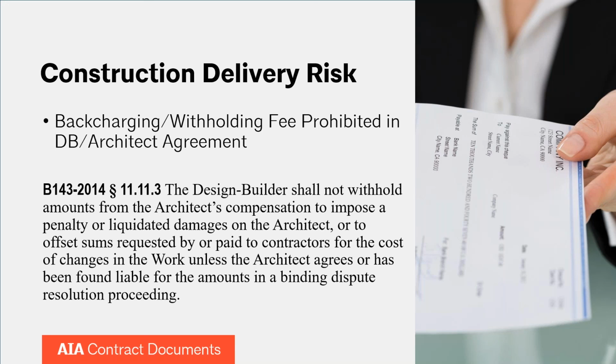But the reason it's in here is that back charging doesn't really work in a non-strict liability setting, and design professionals are not responsible on a strict liability basis. It's all based on the standard of care, which is why it's not covered. Back charging won't be covered by your insurance if it wasn't tied to a negligence claim. So that's why this provision is in here.